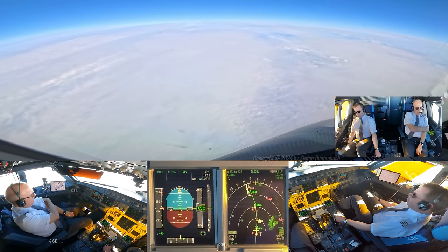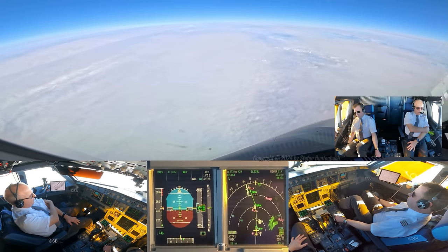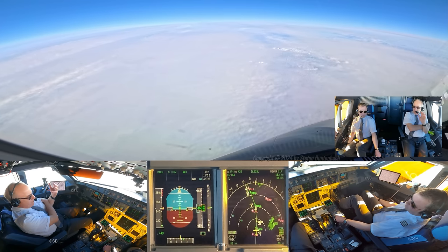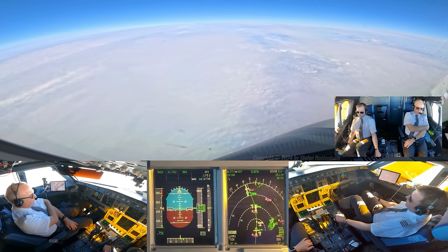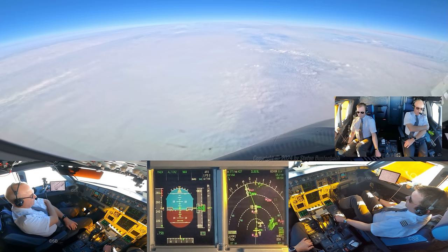Sure, it's a small airport, but according to the regulation, the whole airspace was regulated to 60,000. So there was no chance to fly around that airspace. No possibility. So another 40 minutes.